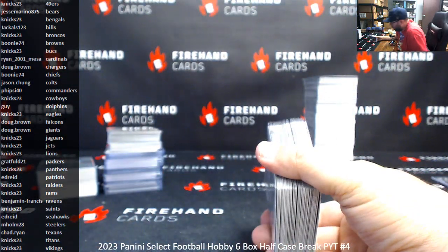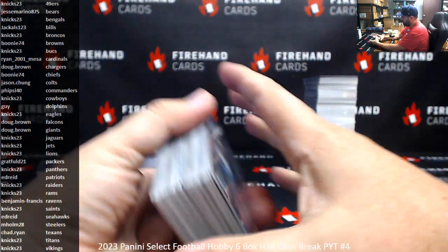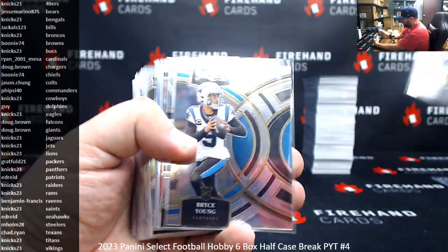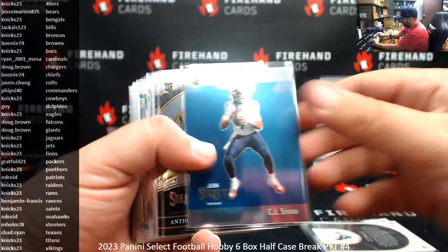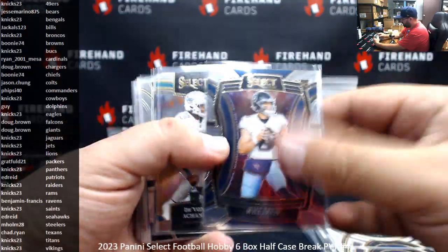All right, guys, I got a recap ready for you. This is 2023 Select Football Hobby 6-Box Half Case Break PYT number 4. Thank you guys again for joining on this break, and here's what we pulled. Your top rookies here: Bryce Young, two premier levels and a sweet level. CJ Stroud, premier level, neon icons, and a throwback. Anthony Richardson, two club levels, a neon, and two neon icons.